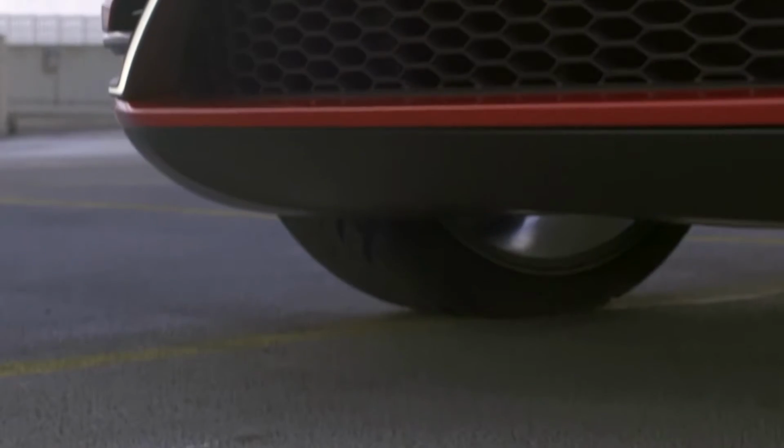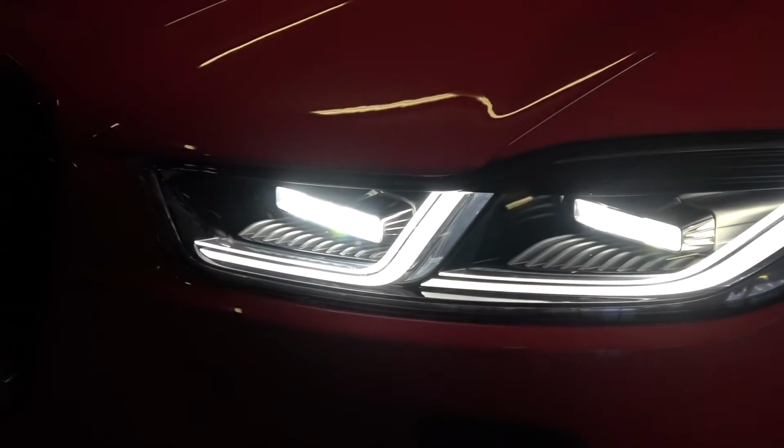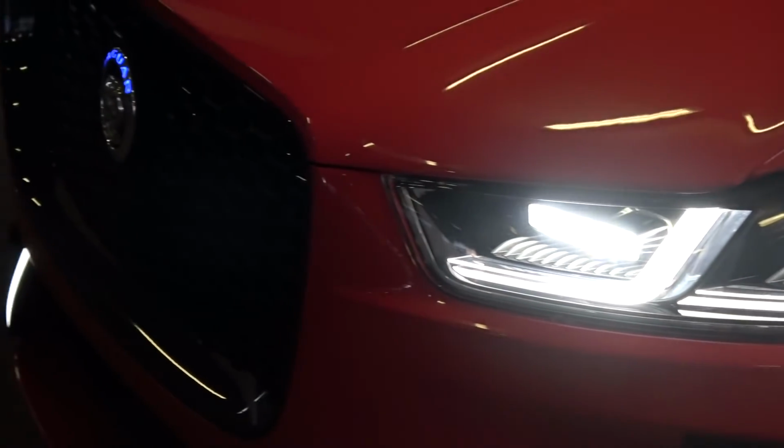Would you put this through a lot of wind tunnel time? The thing is, there's two main challenges for this car. One was making sure it still looked like a Jaguar. The other thing that's really important was the aerodynamics. We had to work very hard with the team right from the start of the car to ensure that this car was inherently aerodynamic.